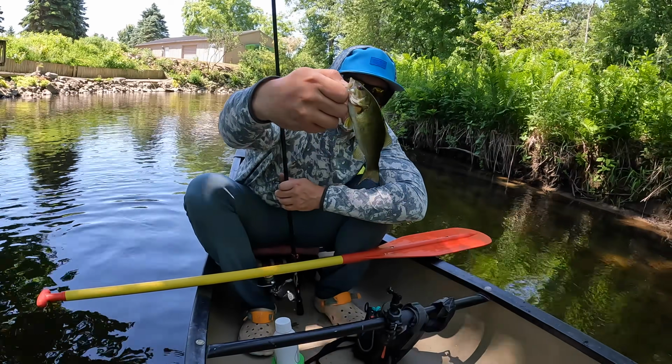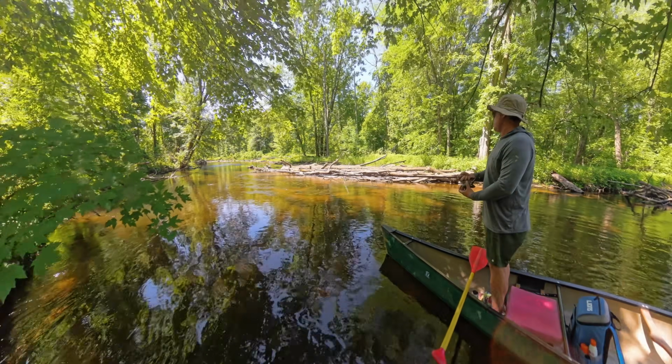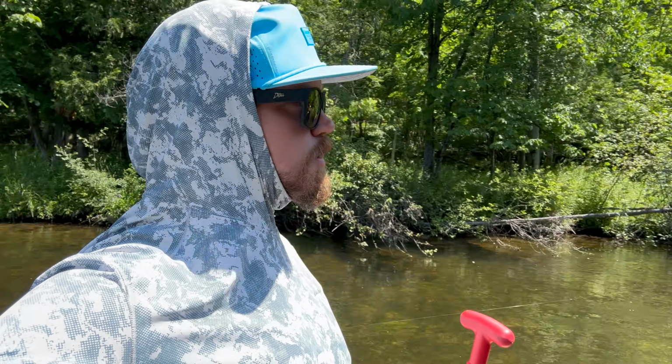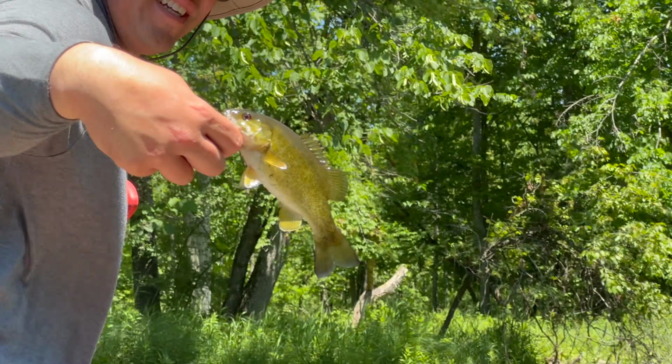There, a little bit more size to it. We're going double stand-up canoeing right now. I'd say that that's a calculated risk is what it is. I think that might be the biggest of the day. There he is. Hi, buddy.